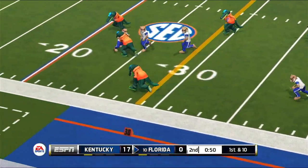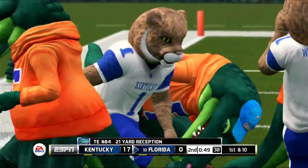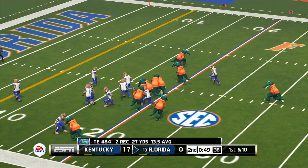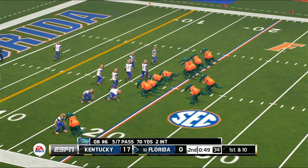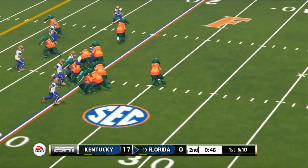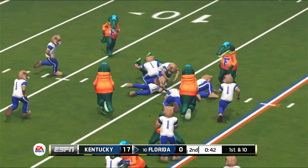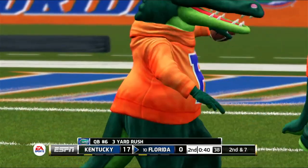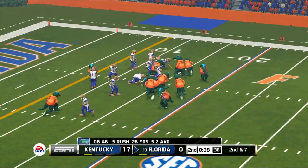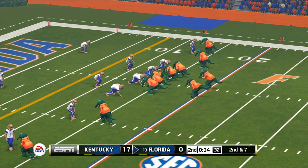Quick pass. He's tackled around the 18-yard line. It's a great job here by the quarterback of recognizing the outside linebacker blitz and delivering the football for a first down. And he tackles him hard at the 14-yard line. That'll make it second and seven.